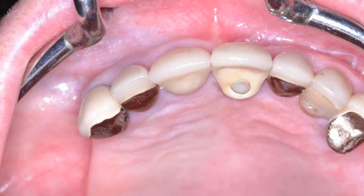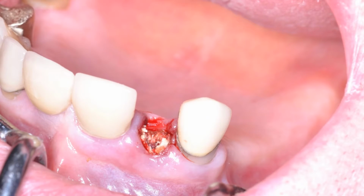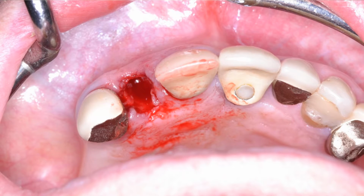So taking a look here, we can see we put that failed post-crown complex back into position, and there it is out of position. And then we proceed with an atraumatic extraction for the patient. So there's the tooth out. You can see we tried to preserve the soft tissues for the patient. Keep in mind the buccolingual position of the soft and hard tissues prior to extraction and implant placement.